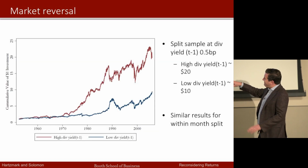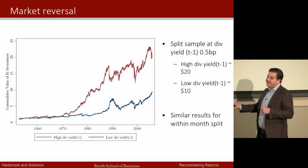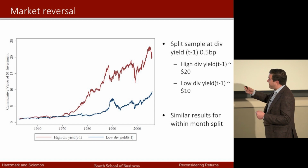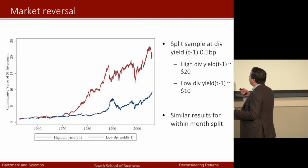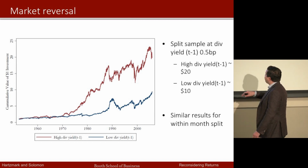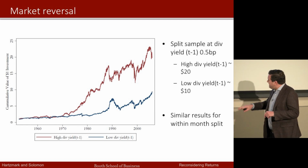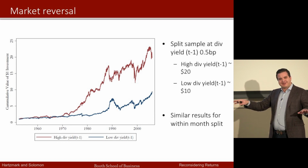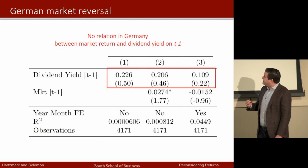So this is just kind of graphically showing a simple trading rule. In the red line, you're in the market if yesterday's dividend yield was above 0.5 basis points. In the blue line, you're in the market if you're below it. And so you can see that over time, investing in the market on the days after a high dividend yield earns you a higher return. Again, if you're worried about time series issues, you can do the exact same thing, splitting on median within the month. So then you're perfectly balanced across time. You're going to find a very similar picture.